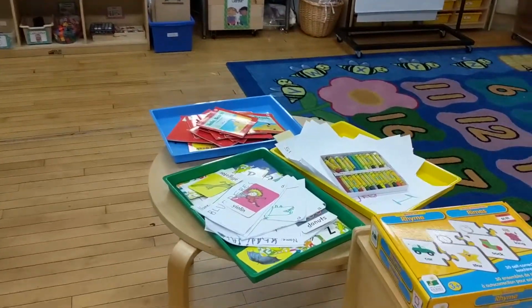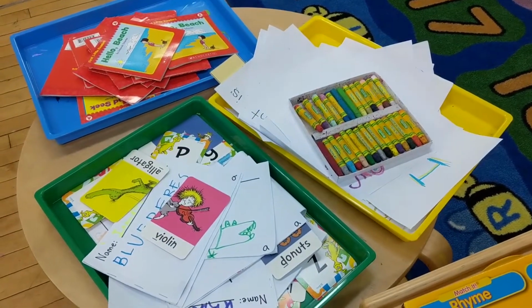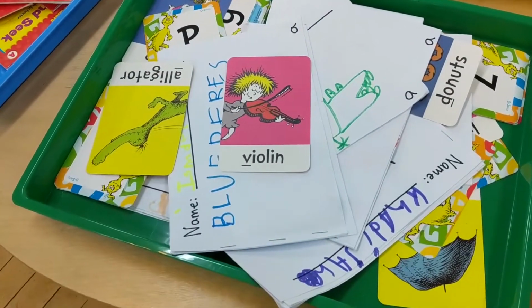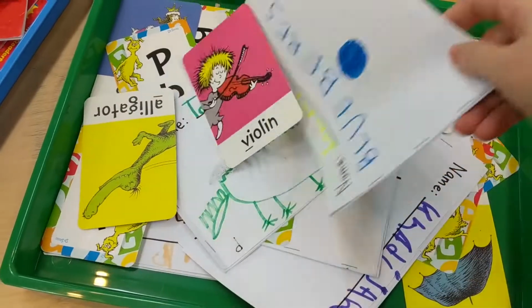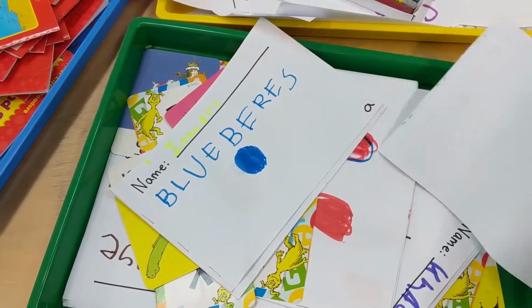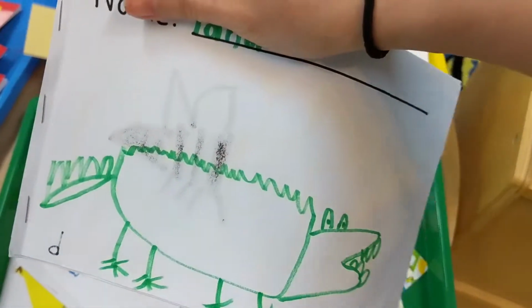I have to go through the papers that are in here, take out what was used. I'm going to continue using this for the Kindergarten Literacy Center because they're not done. What they're doing is they're making their own books. Of course, their names are on it. So I'll just quickly cover it like that.